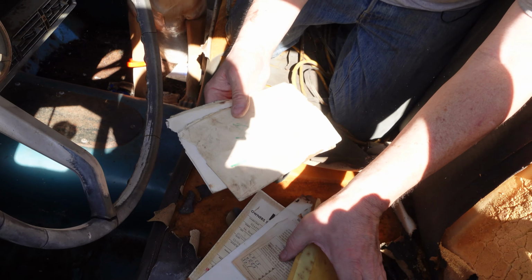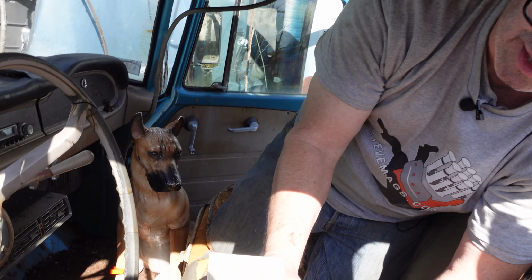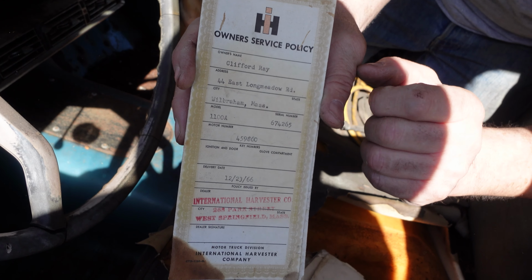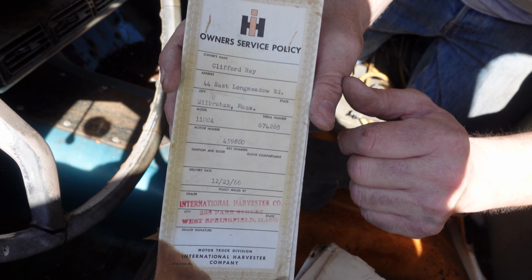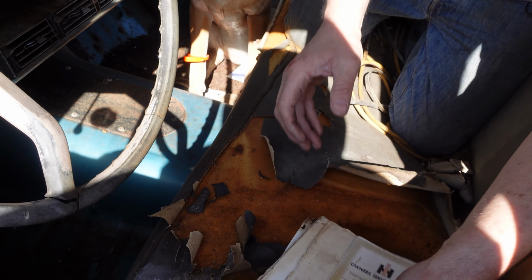And just such original and nice stuff seen. The owner's service policy right here, the original warranty card right here. And Clifford Ray bought this vehicle from Wilbraham, Massachusetts on December 23rd, 1966. Happy birthday to me, he probably sang to himself when he took this thing home and showed his family.